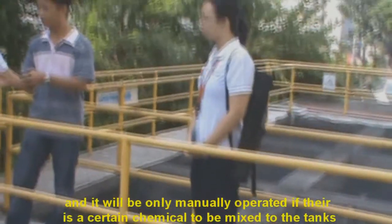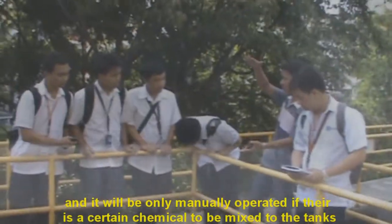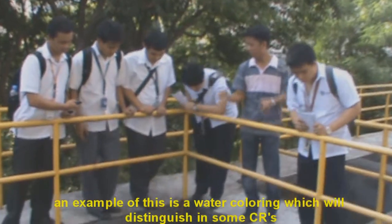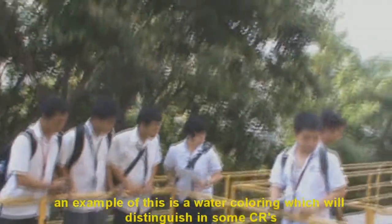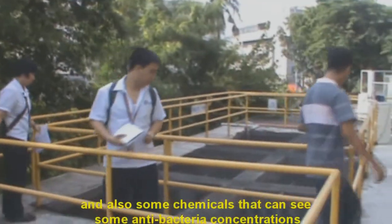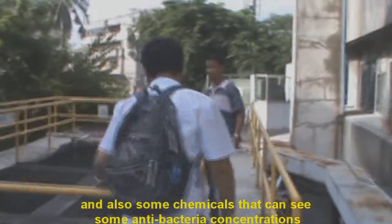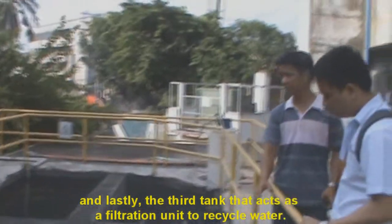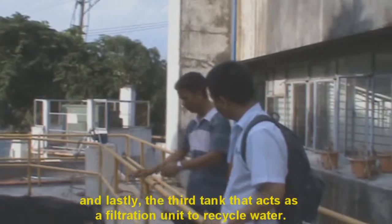It will only be manually operated if there is a certain chemical to be mixed into the tanks. An example of this is water coloring, which will distinguish some CRs, and also some chemicals that add antibacterial concentrations. And lastly, the third tank acts as a filtration unit, producing the recycled water.